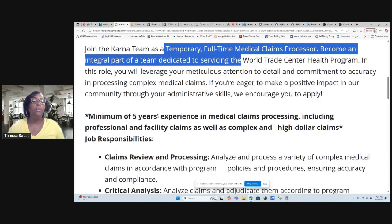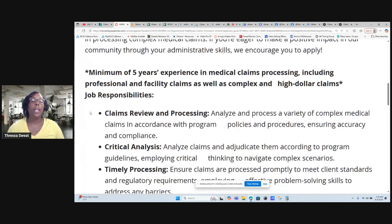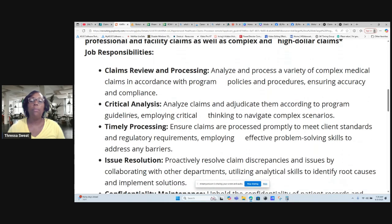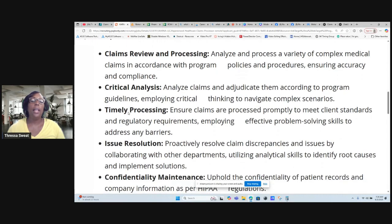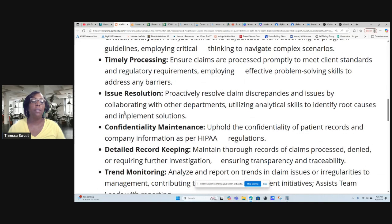Okay, now they're talking about a minimum of 5 years experience in medical claims processing. So that's very important. Claims review and process. You're going to analyze and process a variety of complex medical claims in accordance with program policy and procedures, ensuring accuracy and compliance. You're going to analyze the claims, and then according to the program guidelines, employ critical thinking to navigate complex scenarios. You're going to ensure claims are processed promptly to meet client standards and requirements, with effective problem solving skills to address any barriers.